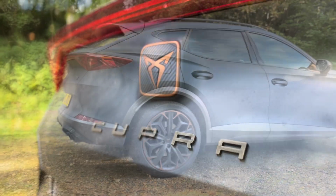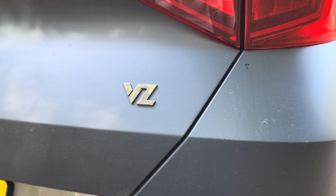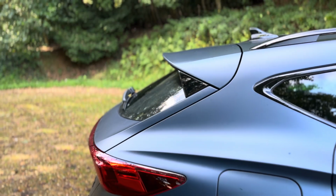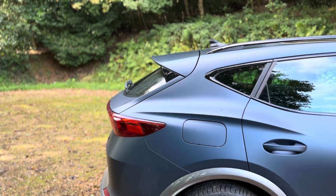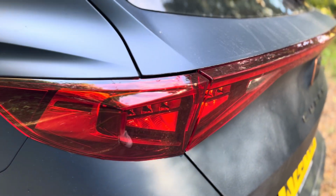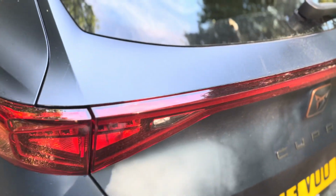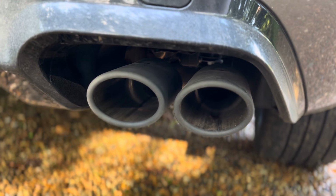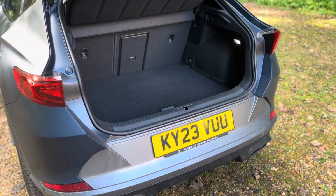So we have the Cupra badges. We have the VZ badge because it is the highest performing car of the range, so it gets that. We also have the spoiler, which looks really good. Honestly, the rear of this car just looks amazing. We've got the nice lights, which are quite common in the VW group at the moment. And then we have the lovely quad exhaust, which are real, no fake exhaust there.